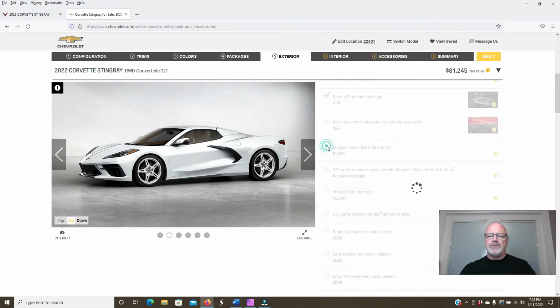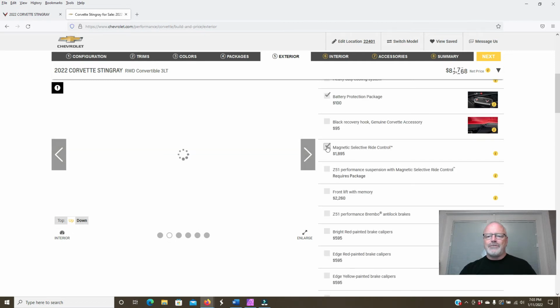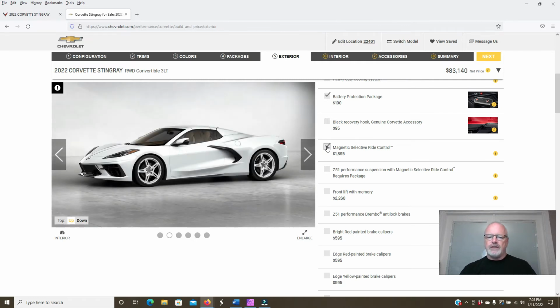Also, I would, and I'm going to check off this magnetic selective ride control. Everything I have ever heard about this just makes the car that much more comfortable. And if you do watch any automotive TV and you catch any of the British shows, they talk about grand tours, and you'll see some very nice exotics, but they're touring like France or Scotland or England, or, you know, they're just all over. They're taking some amazing trips with the cars, and this magnetic ride control really helps put the tour into the car, because it still is a performance car, but this helps make it something a little extra special.